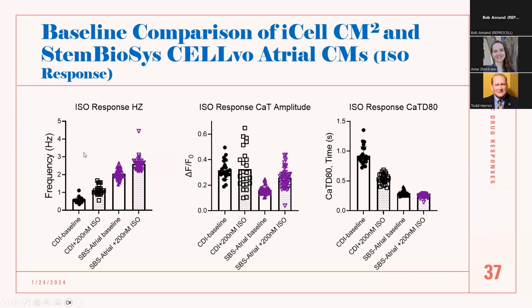And so what we can see, if we look at the effect of isoproterenol to increase the beat rate or the heart rate, the ventricular cells here are shown in black and the atrial are shown in purple. We can see that in both cases, there was an increase in the spontaneous beat rate caused by isoproterenol.